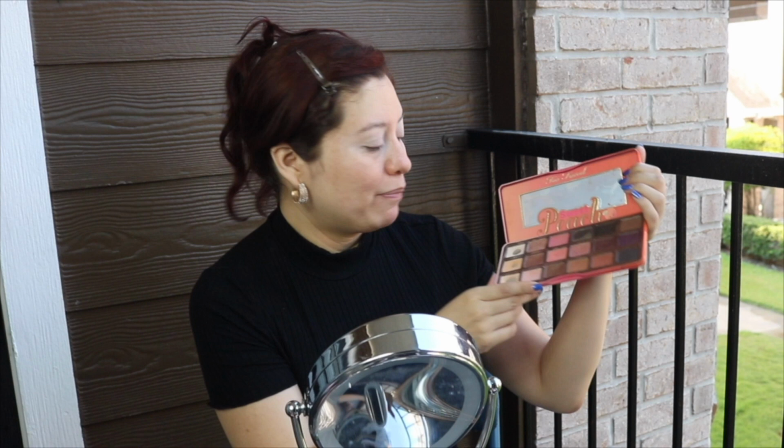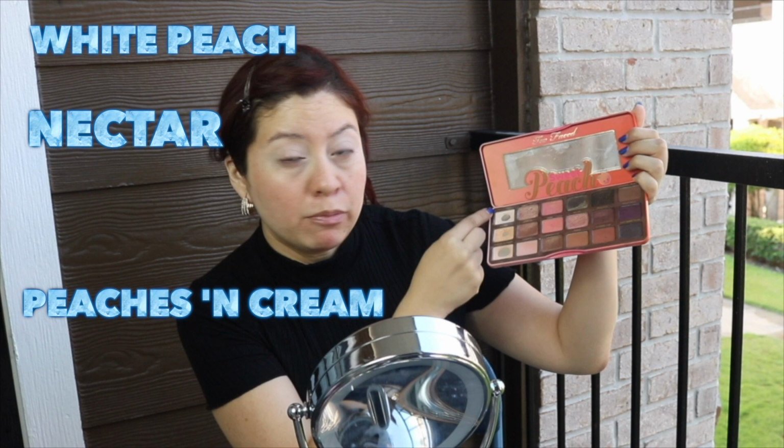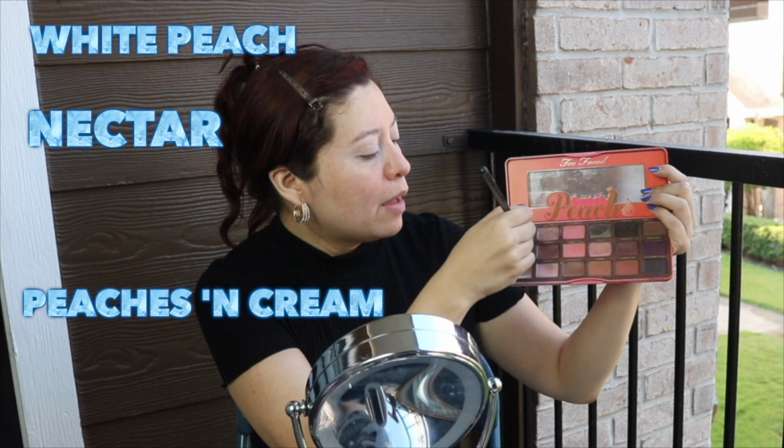Pretty is all covered in everything. You can add a little bit more, but in my opinion, it's not completely necessary because we're gonna be going over the shadows in just a second. Now, this is where we go into the Too Faced Sweet Peach Palette. One of my favorite palettes, by the way. And actually, I'm gonna be mixing White Peach, Nectar, and Peaches and Cream. All of them, as you can tell, have been hitting pan for this very reason. Because these by themselves, at least for my skin tone, don't show up. They set the concealer. And if you have primer, it's the same thing. Just use it on top.